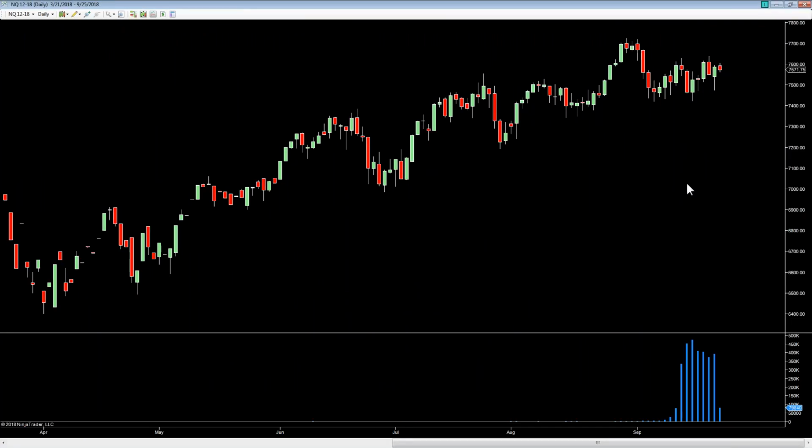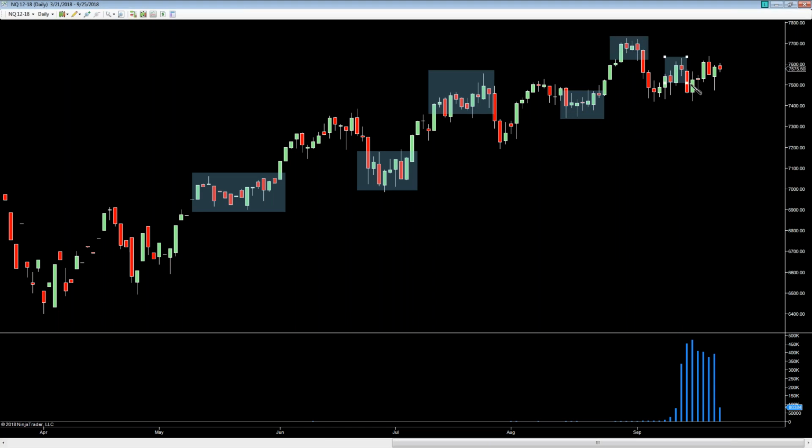Aha, we're getting a little bit of consolidation going on there. Why is that important? Well, because consolidation usually precedes a move. You'll see it time and again. And this is not only on the daily chart. This happens on all charts. You see how each move was preceded by a little sideways trading.